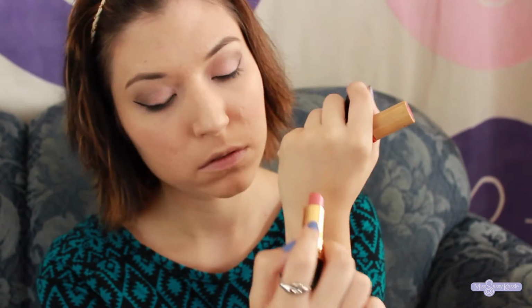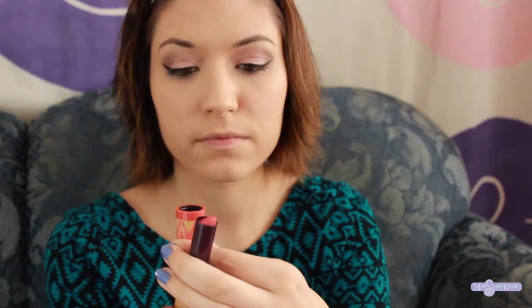Two lip options. The first is Revlon's lipstick in Demure. It's an orangey nude. Or I have Tarte's lipstick in the color Bold, which is a bright coral. I, of course, went with the bright one.